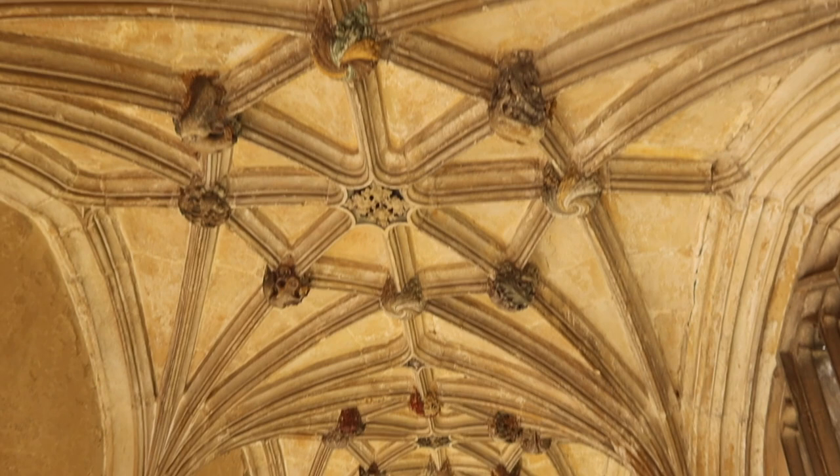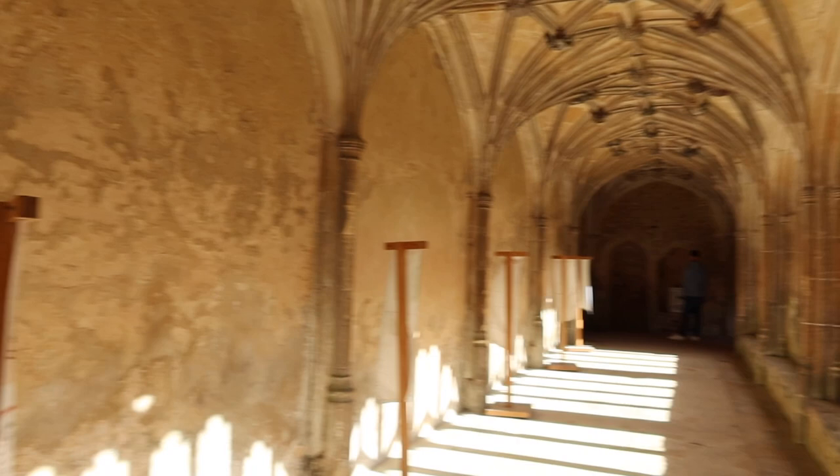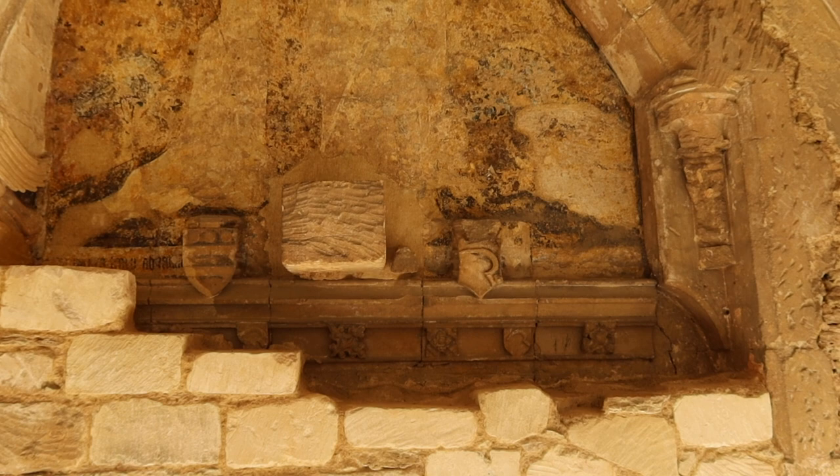Look at how bright it is. The ceiling is just outstanding. The history of this place is just amazing. You've also got like a memorial on the wall here. It's very hard to see. I bet the light's probably playing havoc with it as well, in the sunlight.